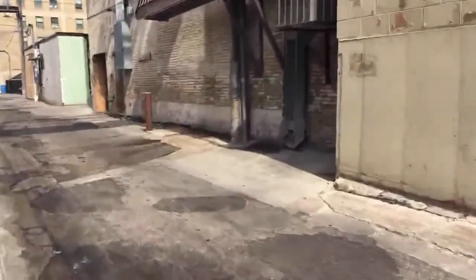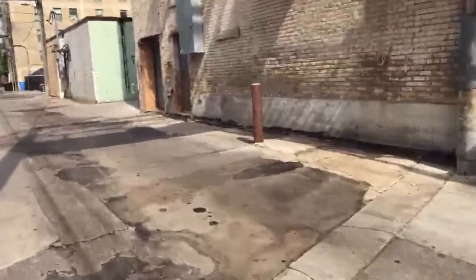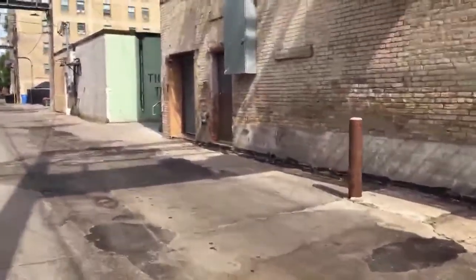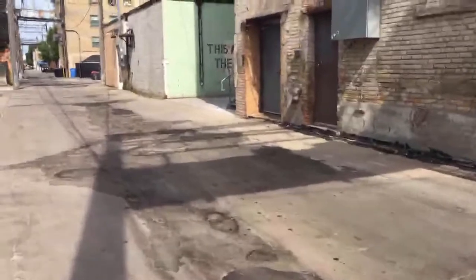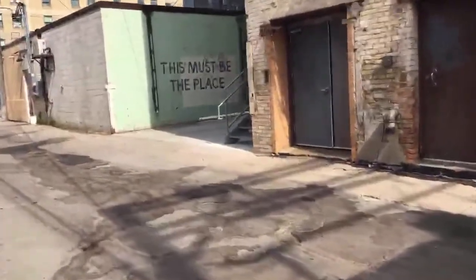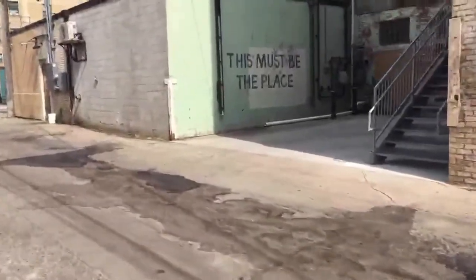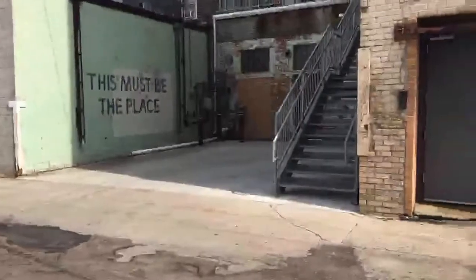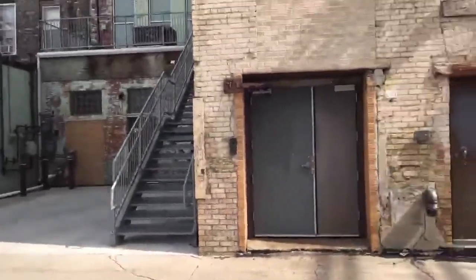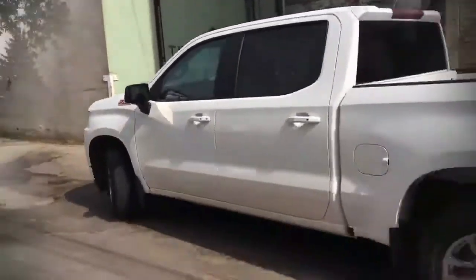And you walk down it a little bit and it says, "This must be the place." Okay, what place is that? Doesn't look very inviting. This must be the place.